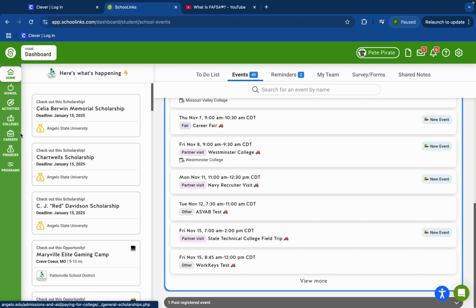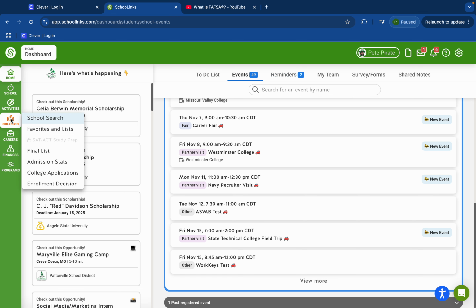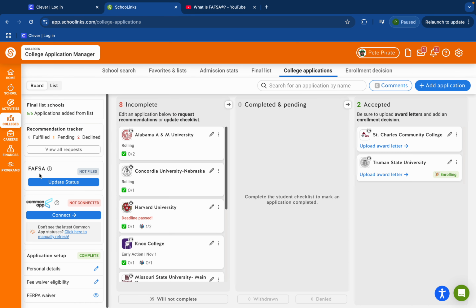But let's go ahead and jump right into the college application process. So you'll go to colleges on the left and college applications. And on your homeroom lesson, I also have linked my handout that's college application steps. So if you're just getting started applying, that's perfectly fine. I would recommend that you really work hard to get your application submitted by December 1. That is a priority deadline for many schools as well as scholarships.